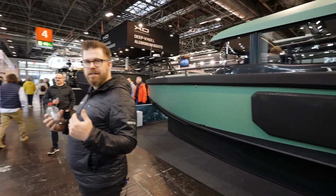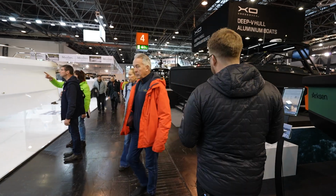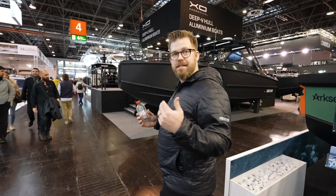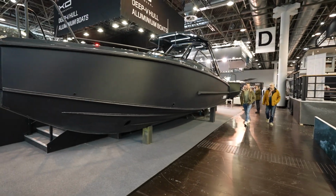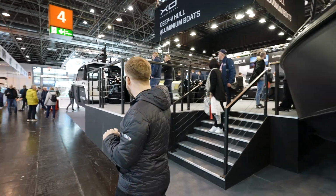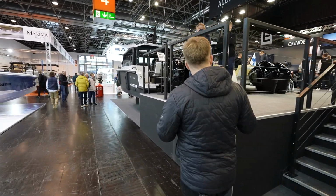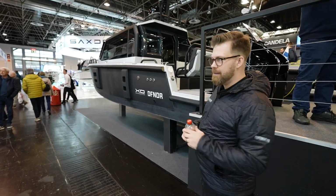That moves us on to the brand that they're based upon, which is the XO. Aluminium with a fiberglass deck and wheelhouse. They've brought out their new Defender 8 with the twin 200 V6 Mercuries. They have a really busy stand of people, now represented in the UK by Ribeye.